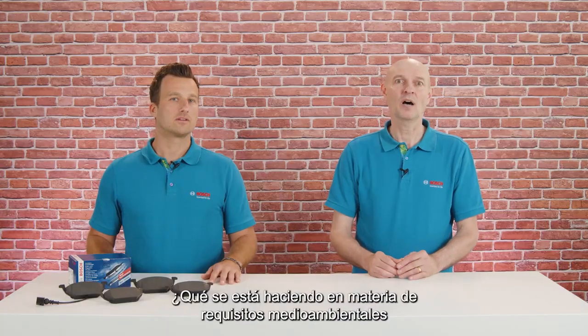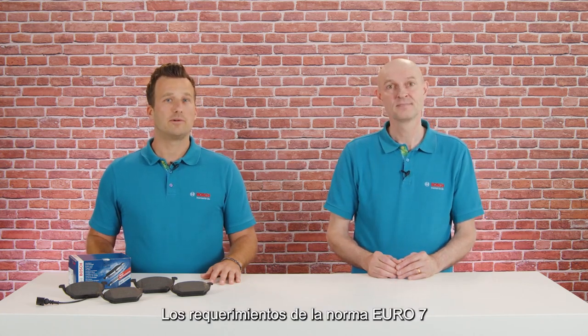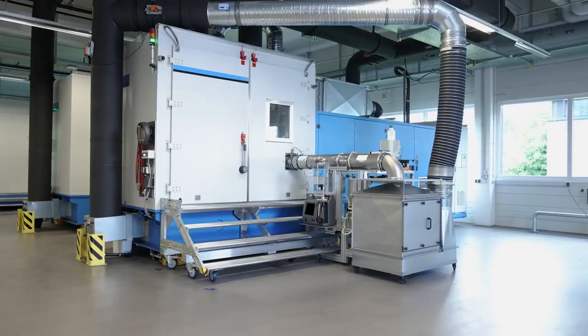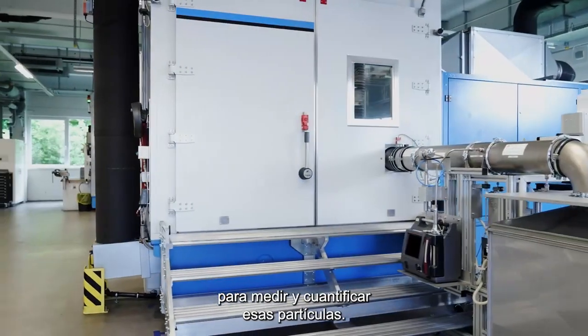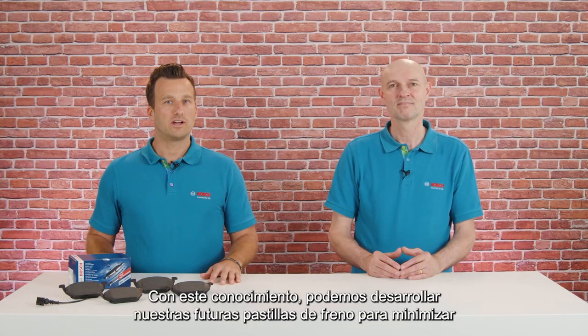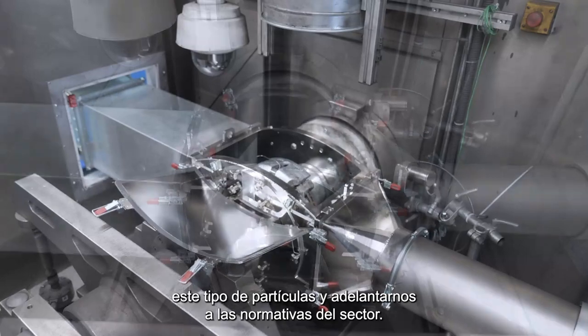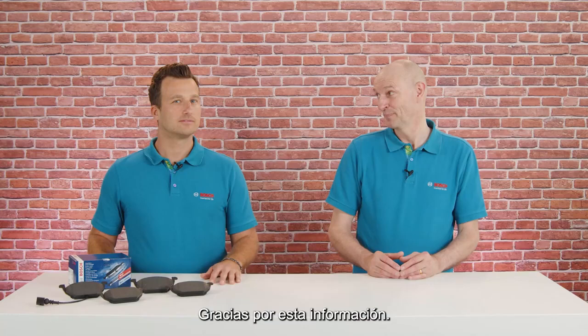Let's take a look into the present and the future. What are you doing towards environmental requirements like Euro 7? The Euro 7 requirement limits the amount of unhealthy fine dust particles a car is allowed to emit. Bosch has equipped a brake test bench with the latest measurement technology to measure and quantify those particles. With this knowledge, we can develop our future brake pads to minimize this type of fine dust and stay ahead of the industry regulations. Thank you for these insights.